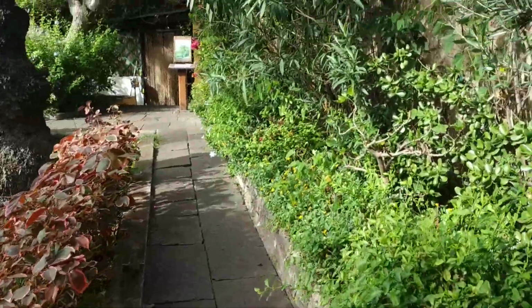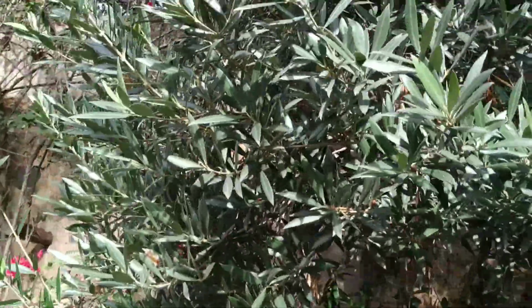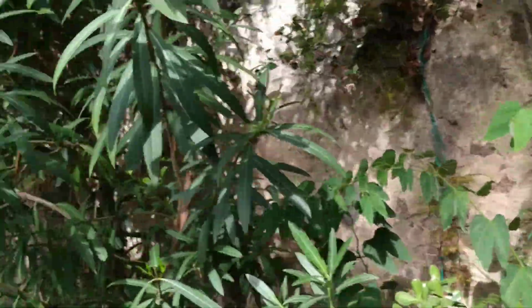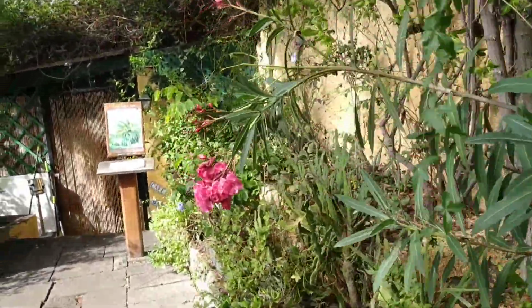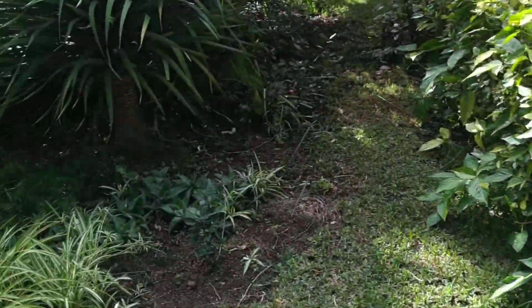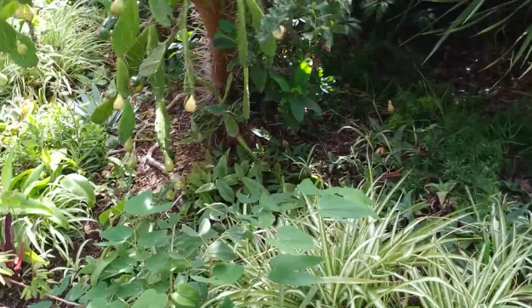Here is an olive tree, Olea europaea. No fruit right now. Oh, the really toxic oleander. There is a coffee shop here, but it seems to be closed. Let's see what we have here.